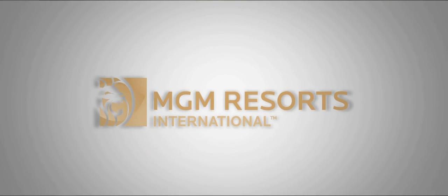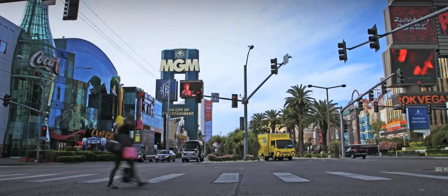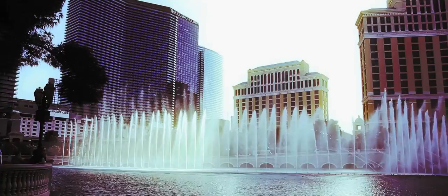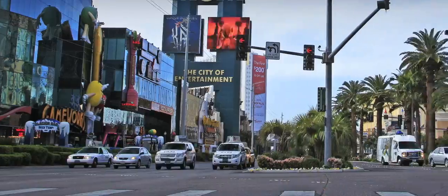MGM Resorts International, we are a gaming company. In Las Vegas, we have Mandalay Bay, Luxor, Excalibur, New York, Monte Carlo, the City Center Complex, which is Aria, Vdara, Mandarin, and Crystals, Bellagio, Mirage, Circus, and then MGM. We are MGM's software provider and have been working with them for, I think, about 4 years.